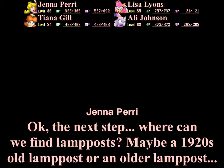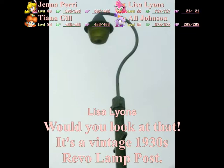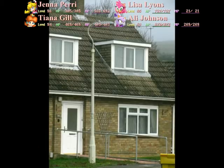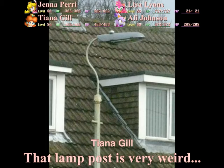And now, after my countryside walk, when I was walking back into Dunstable, I found some really awesome vintage 1950s Revo lampposts in completely original condition. These look really nice. As well as these really nice, completely original ones, there was also some modernised ones which look really weird. That light is just far too big for that lamppost.